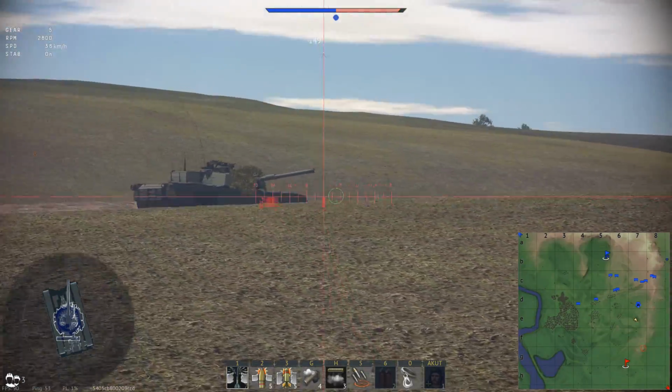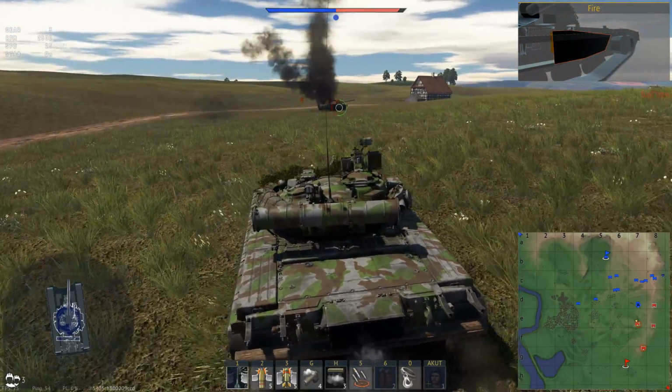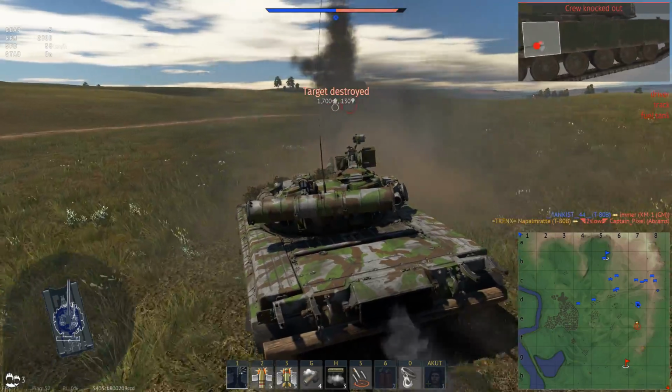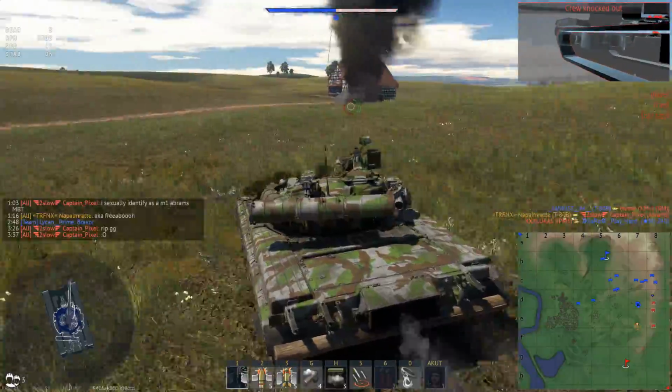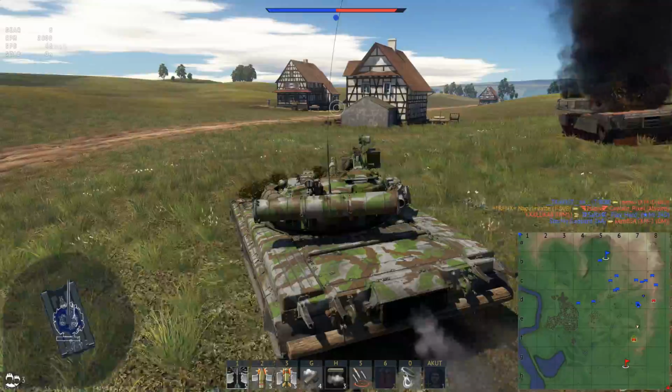Let's make it count, and of course I aimed too much in the front. We just hit the fuel tank, but his gunner is still not back up, and he actually makes the mistake of reacting too slowly, and we get the second and the third APFSDS into his tank.